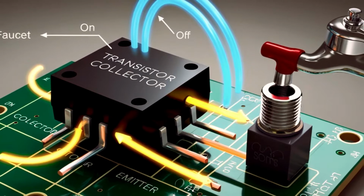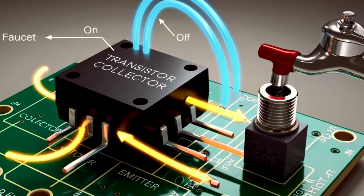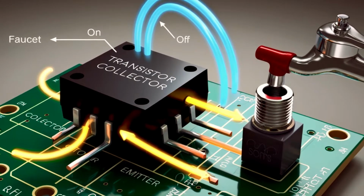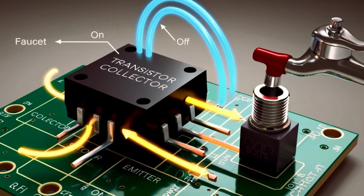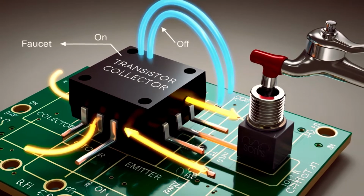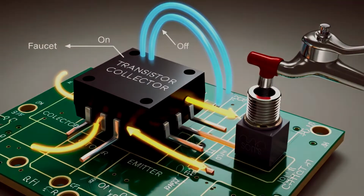There are two main types of transistors. BJTs, bipolar junction transistors. These rely on a small input current to control a much larger current. FETs, field effect transistors. These use voltage instead of current to control the flow of electricity. Both types are fundamental to how our devices operate, but they serve slightly different purposes depending on the application.